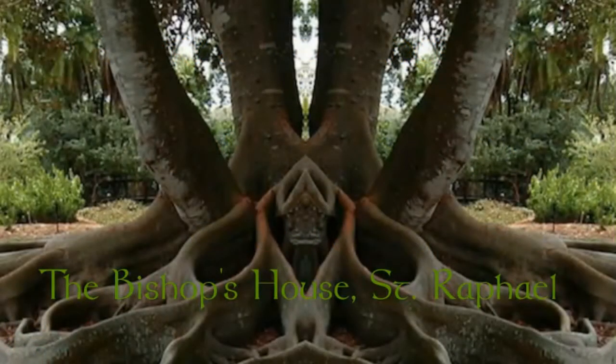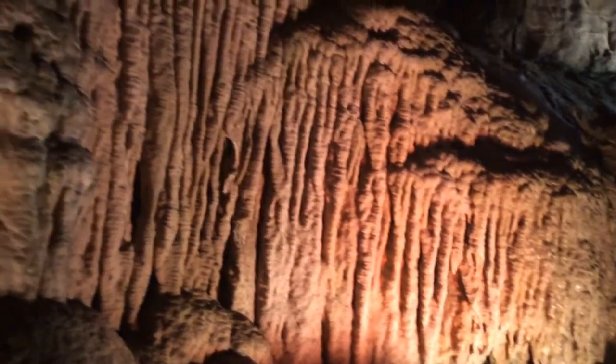Now we're at the Bishop's House in St. Raphael. It's right next to the St. Raphael ruins. Below the St. Raphael ruins, we found these strange church pipe type rock formations and the mysterious changing kind of purpley light. And this brought us up out of the ground at the old ruins of the Blue Chapel, which are on the same grounds as St. Raphael's church.